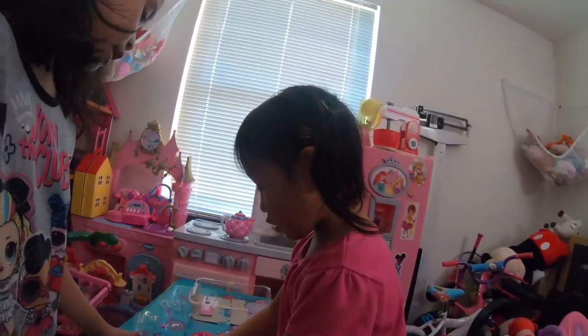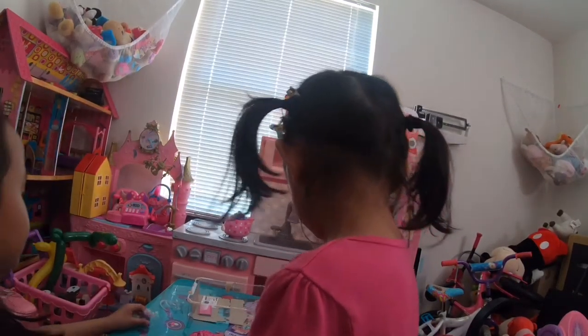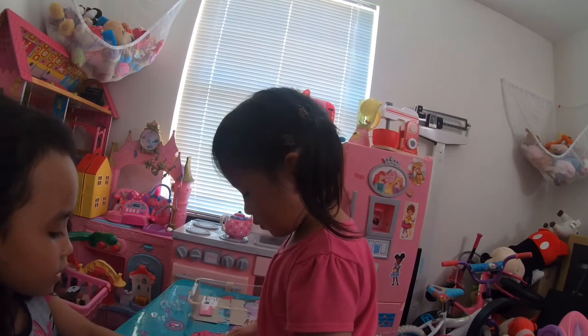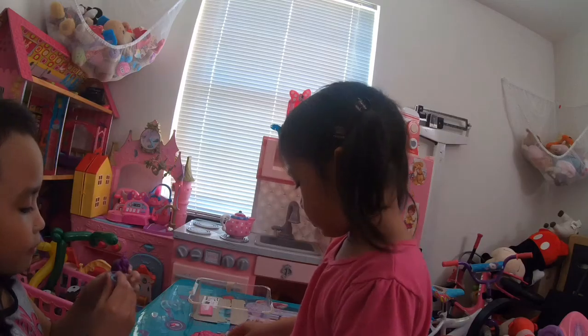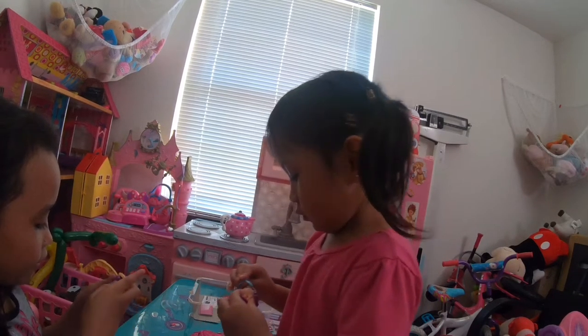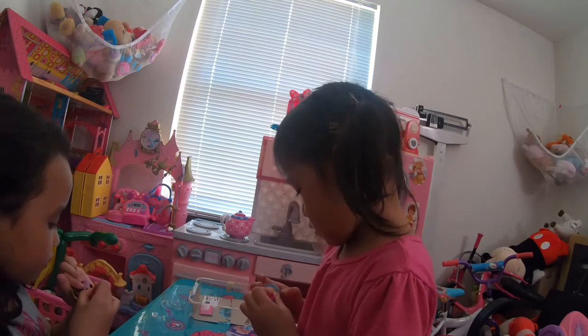Why did the other one not get a stand? Maybe it's because it has this already. We can put two dolls in it. Let's go put our new dolls' little things on it. Oh, this wrong one. Let's put on its headphones so you can see how it looks. She looks like that in her headphones.